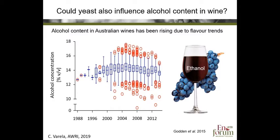I mentioned that alcohol can also be influenced. Right around the world, as trends lead towards riper fruit styles and riper wine spectrums, there's been a gradual increase in alcohol production. If I take my home country of Australia as a good example, for about 15 to 20 years there was a very sharp increase in alcohol concentration in wine as people went towards these riper fruit-style wines. I'm pleased to say that trend has started to arrest, and there has been a decrease in the levels of alcohol in wine for a number of reasons.